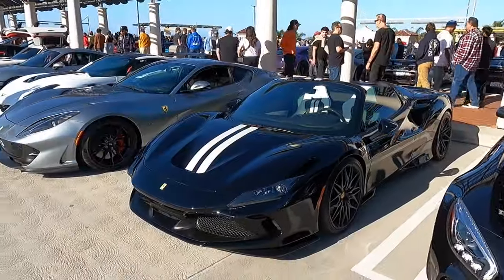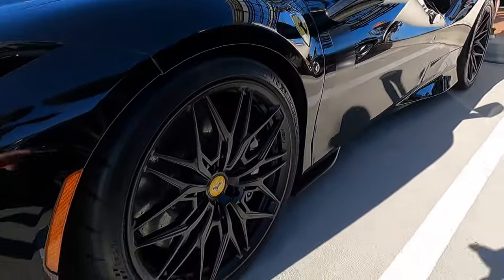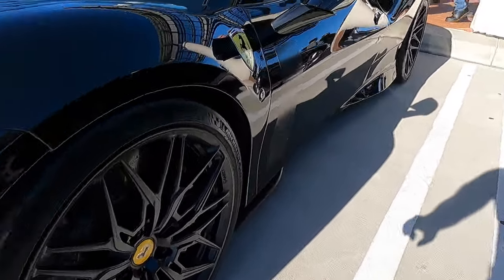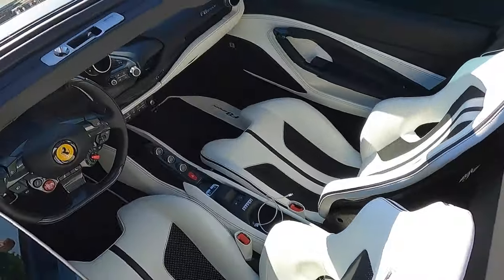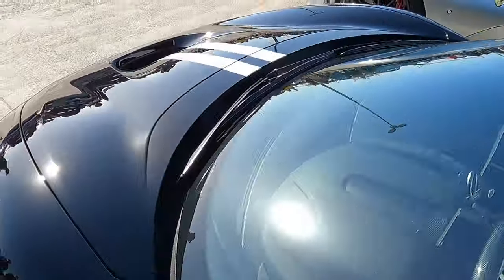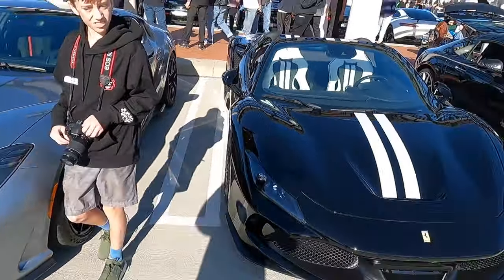Here we have a very clean F8 Tributo Spider. This car is stunning. You can see it's lowered on a set of what I assume are Brixton, or no, Anarchy wheels, with a beautiful white leather interior. You can see it has those sport seats on the inside, tons of exposed carbon fiber. This black finish is absolutely stunning. What do you guys think of this?